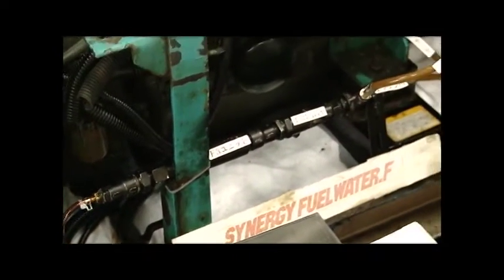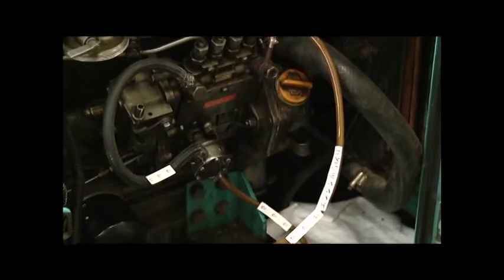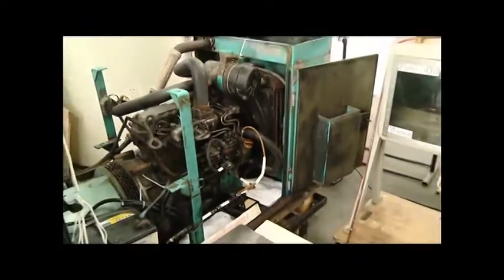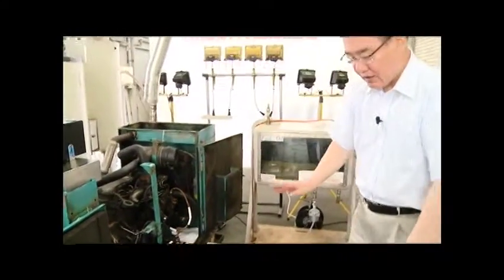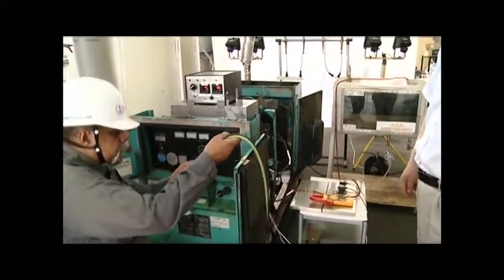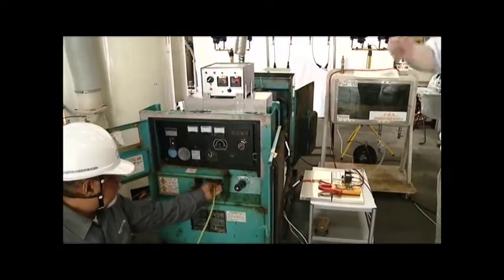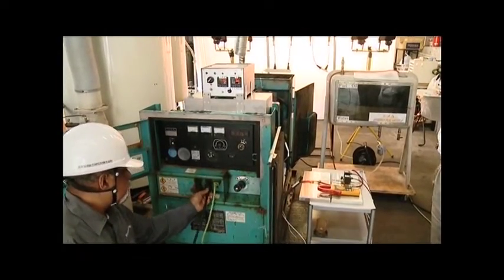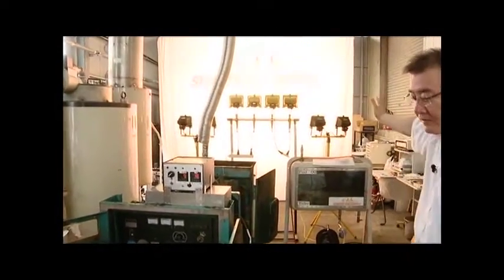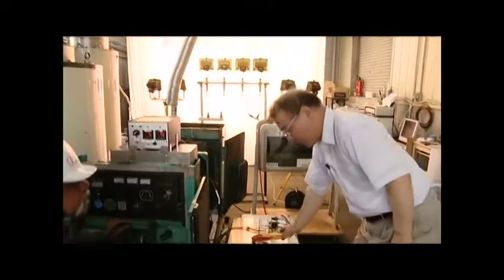The engine won't stop. It remains the same. It is possible to add more water by just a slight adjustment. The engine keeps on running. Please connect to the power point. This will generate power. Now it has generated power. Yes, it has generated power.